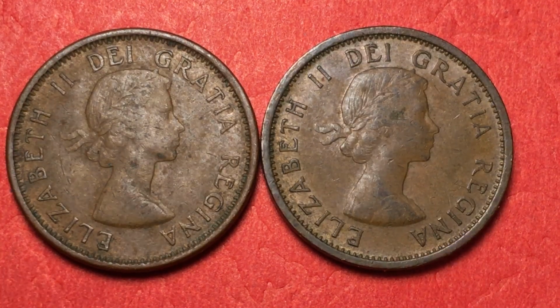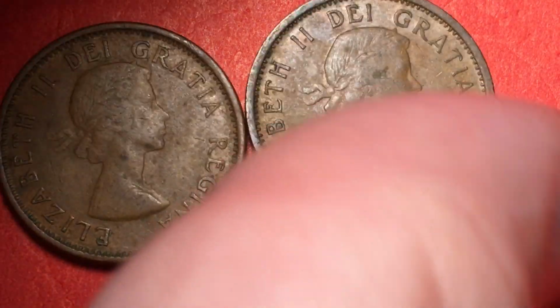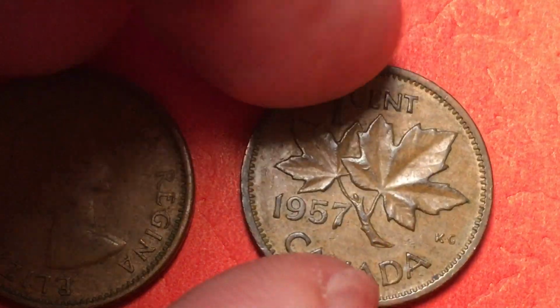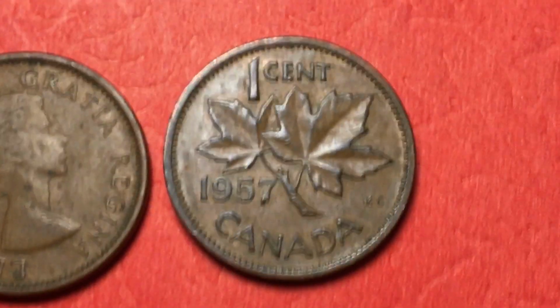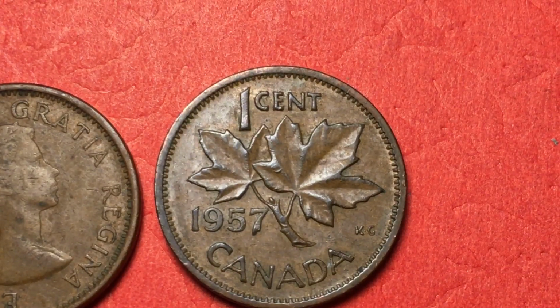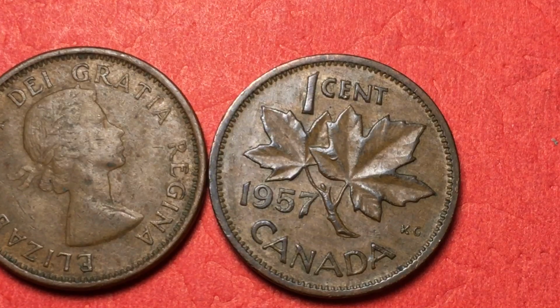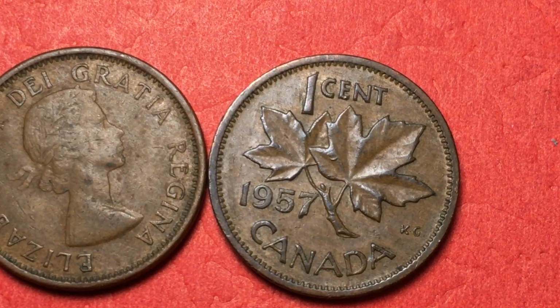So this is a 1957, pretty much the same thing. When we look at it, there's another one of these with the hanging 7 variety. So there's a little bit of material in here that looks like it's attaching the 7 to the maple sprig. And this is of course the one that has the 10% rotation on it too. And there's a couple others.